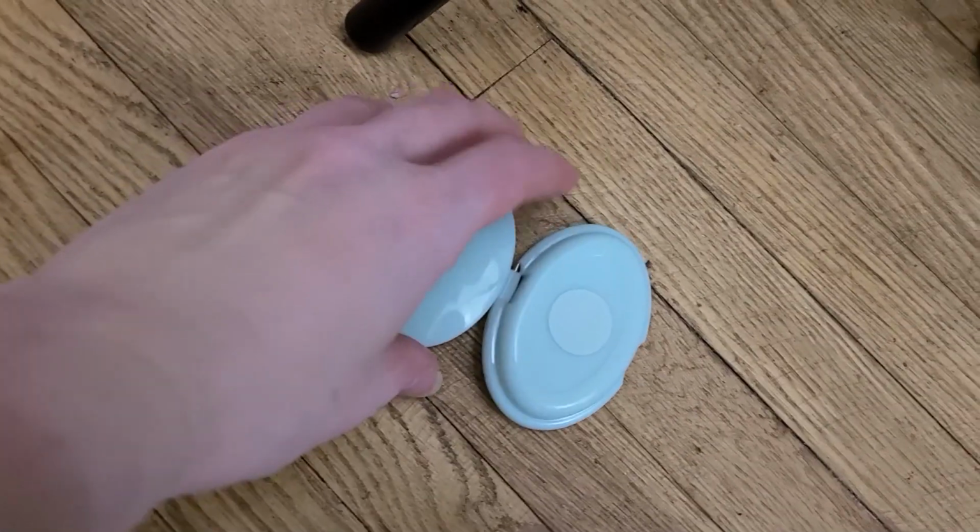I think. Shit. Why? How much cat hair does it have on it?